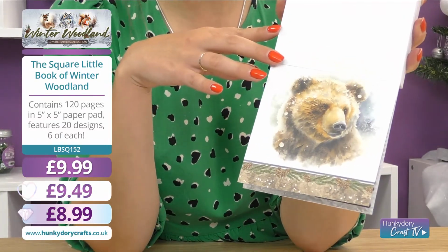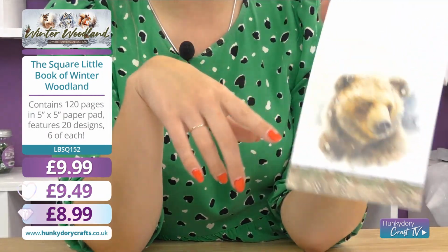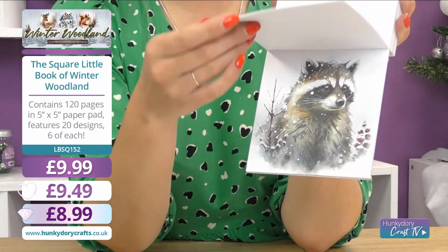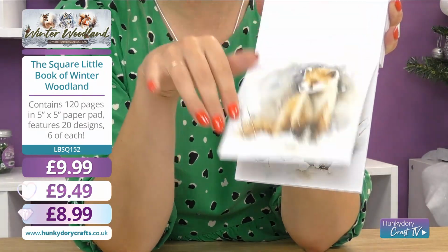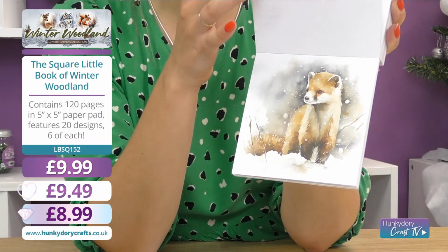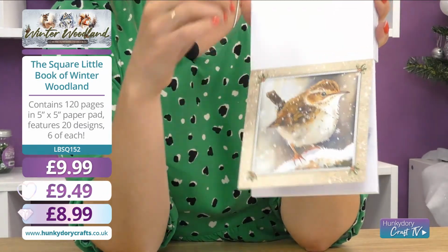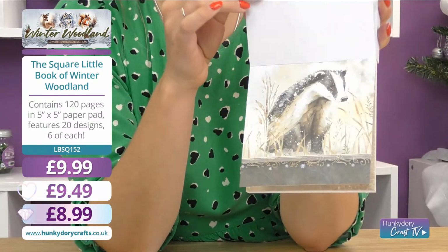And then some artwork that we've again taken a little bit further out of the collection, like this gorgeous bear, absolutely stunning. And again, you've got those little raccoons in there, those little cubs, gorgeous winter cubs. Look at that. Perfect for a new winter arrival, I think, these baby animals. Aww. Wouldn't that be gorgeous? Again, we've got the really handsome wolf in here, the wren. So if you've got a favourite in this collection, you're going to have it in the little book.